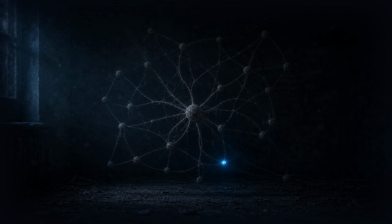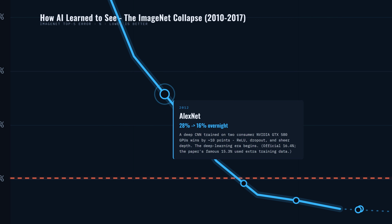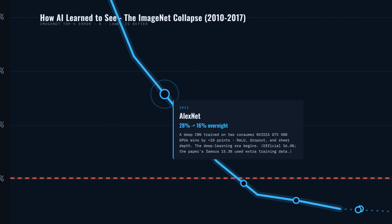Then came 2012, and the single largest drop on the entire chart. The entry came out of Geoffrey Hinton's lab at the University of Toronto. Hinton had spent literally decades on neural networks, an idea that had been written off, revived, and written off again, to the point where admitting you worked on them could quietly end a career. His two students, Alex Krizhevsky and Ilya Sutskever, built a deep neural network, a convolutional network of a depth most people thought was untrainable.